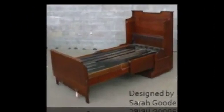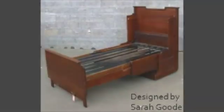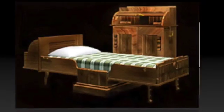Goode designed what she called a folding bed, a bed which, when not being used for sleeping at night, could be folded up and hidden inside a roll-top cabinet that resembled a desk and actually did function as one, with storage for stationery and other writing supplies.